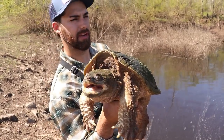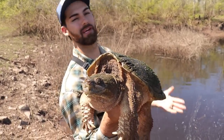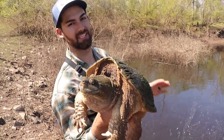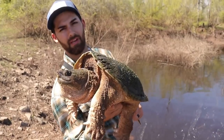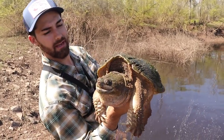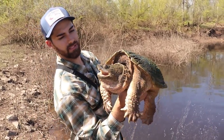After some stern deliberation on my behalf, for this turtle catch, Jay and I decided that I'm not going to be awarded any points, because this is a multi-species fishing challenge and this is not a fish. Although we caught it via fishing methods. I guess we kind of snagged it, so that's usually not ethical either in fishing, but whatever. It was an awesome catch.